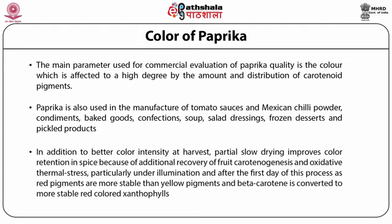In addition to better color intensity at harvest, partial slow drying improves color retention in spice because of additional recovery of fruit carotenogenesis and oxidative thermal stress, particularly under illumination and after the first day of this process, as red pigments are more stable than yellow pigments and beta carotene is converted to more stable red colored xanthophylls.